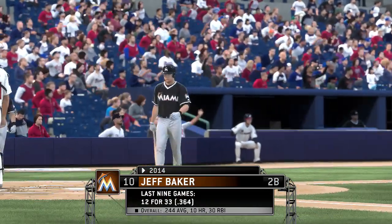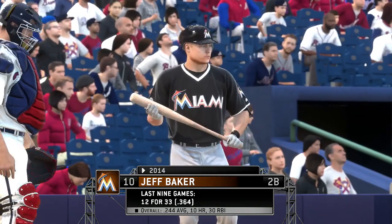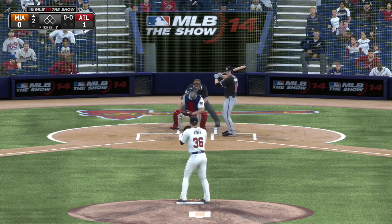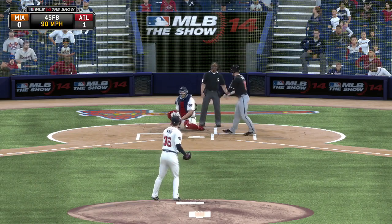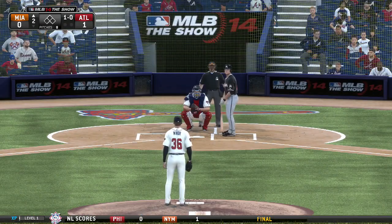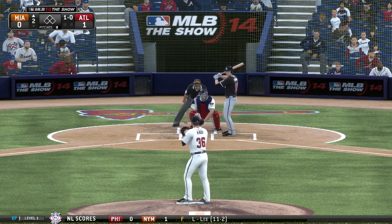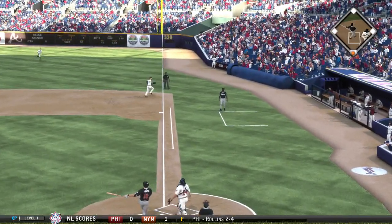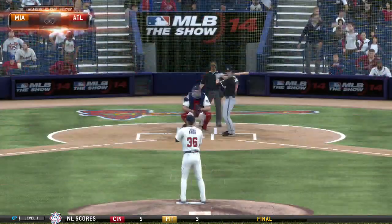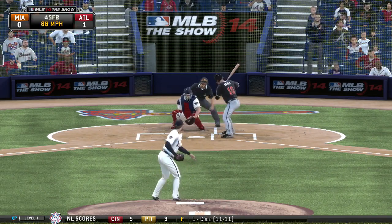Jeff Baker will stand in, and he's been a tough out these past couple of weeks, as you see the average there over the course of the last 9 ball games. Now here's the first pitch. And he'll start the inning with a pitch that misses off the plate. It's ball 1. And a ball popped foul to the right side, out of play. Down low, 2 balls and a strike.